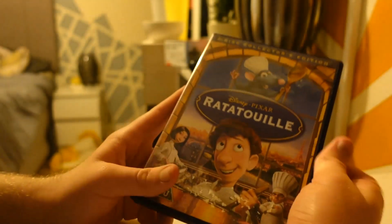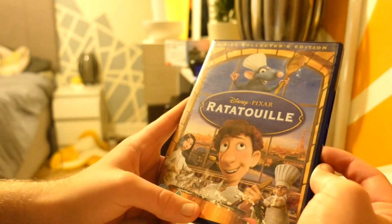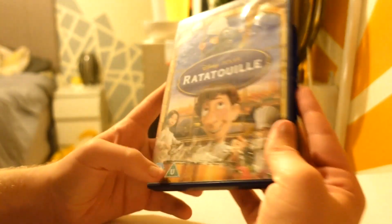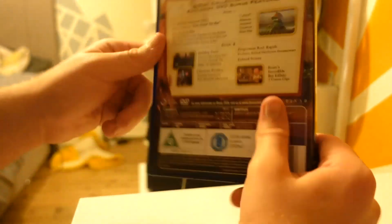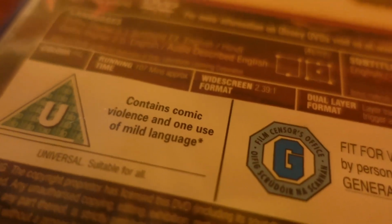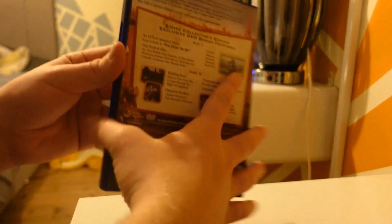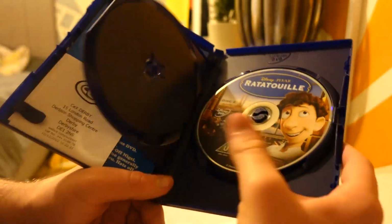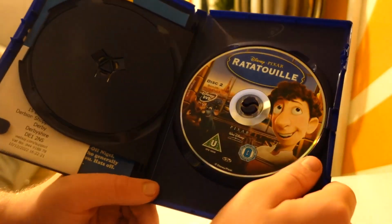Next up is Ratatouille. There's a 2-disc edition, and again, a decent Pixar film. It's a U, side, there's the back, and the running time is 107 minutes. It contains comic violence and one use of mild language. Here's disc 1 and disc 2.